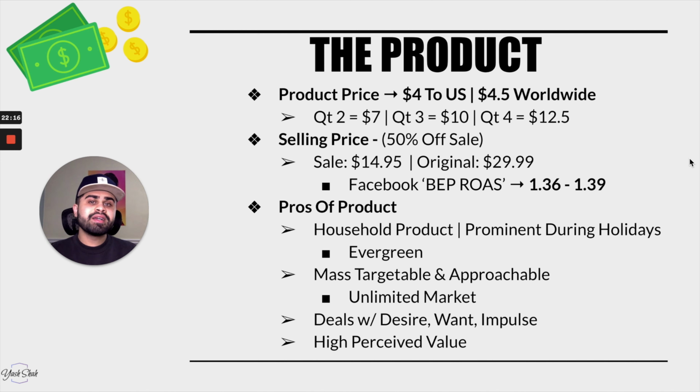Almost everyone has some sort of living space, whether it be a house, townhouse, apartment, whatever it really may be. Yes, this product is evergreen, but the greater thing is that this product is specifically used more during the holidays, just because of the nature of events and environment during Christmas time, Thanksgiving, etc.